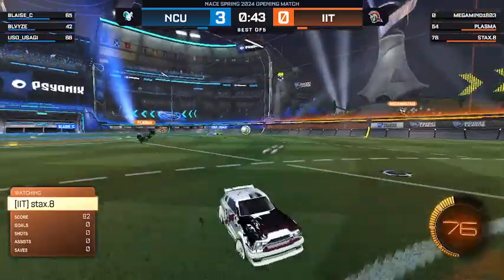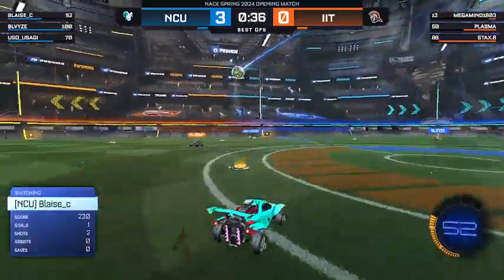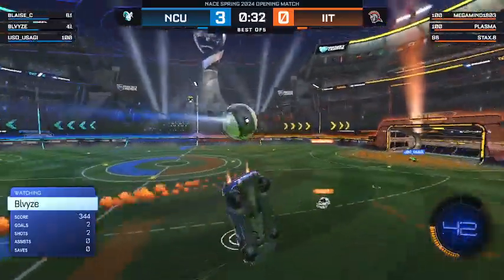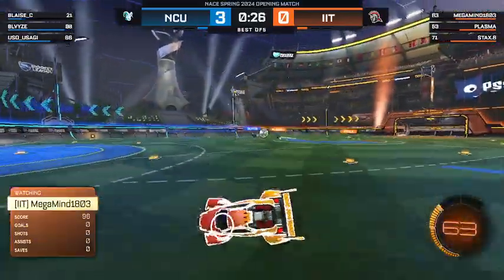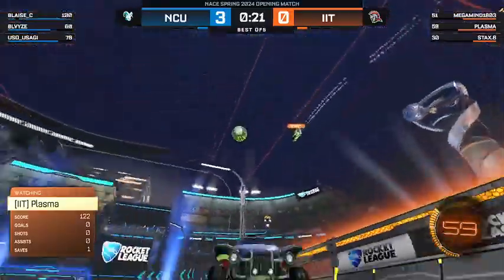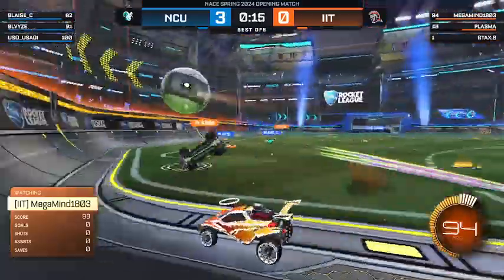Looks like NCU is probably going to have a game 3 win unless IIT can score within the next 10 seconds at least. So Usagi missing that read on the sidewall. Blaze looking to just keep the pressure on. Because right here, NCU doesn't have to do anything risky. NCU doesn't have to score another goal to win this game. All they have to do is keep IIT chasing the ball as long as they can without being able to capitalize on too many plays. It looks like NCU has probably done it.